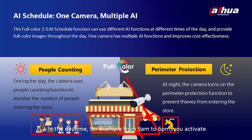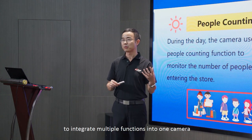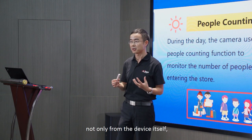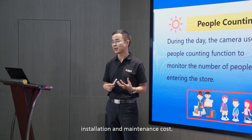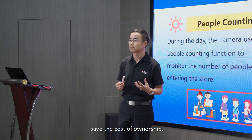In the daytime, for example from 9 a.m. to 6 p.m., you activate the people counting function. From 6 p.m. to 9 a.m. the next day, you enable perimeter protection. So with this new technique of integrating multiple functions into one camera, you are able to save cost, not only on the device itself, but also on installation and maintenance. Basically, you can save the total cost of ownership.